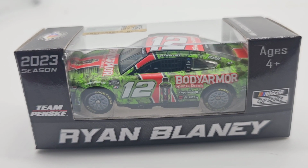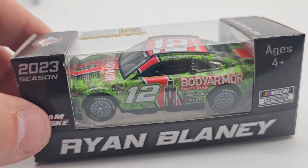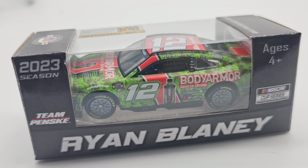But yeah, a very cool car. I believe the name is like Sports Drinks Camo, or just like Sports Drink something. I'm not really too sure. What does the tag say? BodyArmor Camo. Okay, so it's just BodyArmor in general, but the scheme is Camo, so they just did BodyArmor Camo. Gotcha. Okay, so yeah, again, awesome paint scheme.